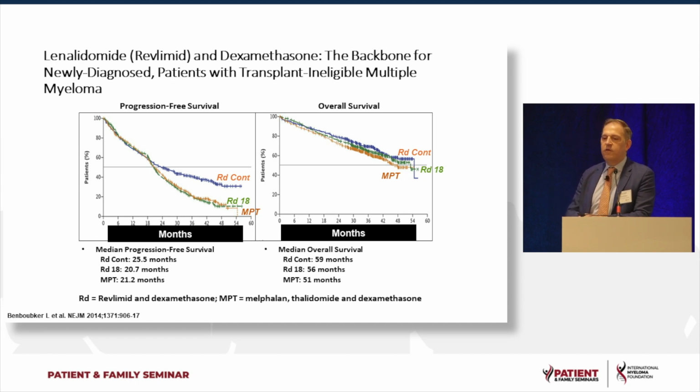To make a long story short, patients remained in remission longer when they got the 2-drug regimen here, Revlimid and dexamethasone. I also want to point out that Revlimid and dexamethasone was looked at continuously, so as long as the patient was tolerating it and their disease was under control, they stayed on it indefinitely, or they just got it for 18 cycles, what's depicted here as RD18. And you can see at the 1.5-year mark, that's where those curves start to spread out.